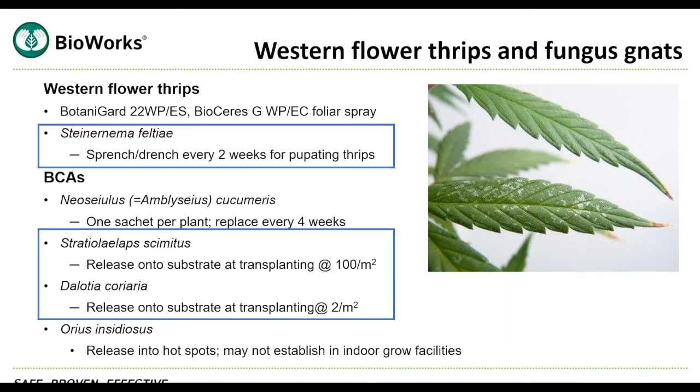The newbie, I think, primarily to this equation is aureus, ideally released into the hotspots to become established. Just one note here that it's probably not the best biocontrol agent to use in indoor grow facilities. They like natural light as opposed to artificial lights. And they're prone to diapause in the shorter daylight months, so November through to February, for example.